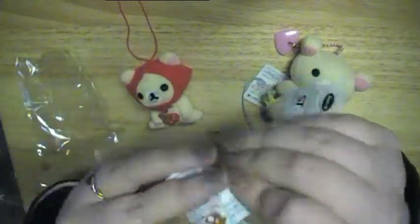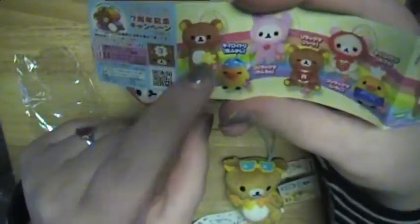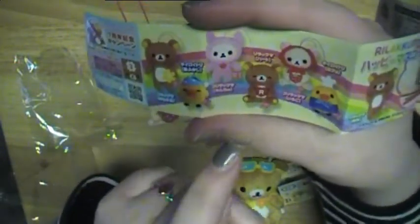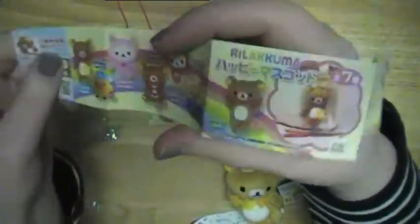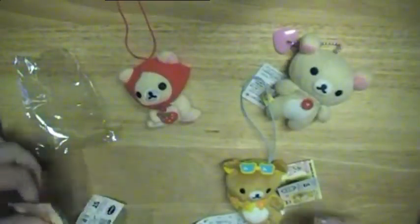And it looks like the same kind of thing, but this one you could have Rilakkuma with a flower, Kiritori in the nighttime series, the bunny costume, the Rilakkuma heart, the one I got, the cafe series, and then Rilakkuma with the clover. And there they all are. So thank you very much, Joyce.